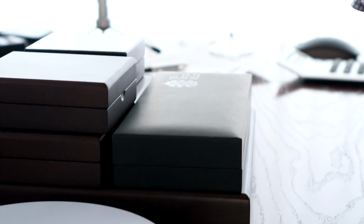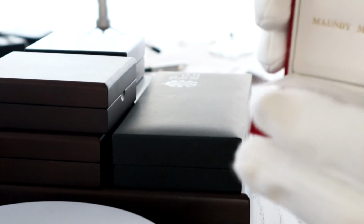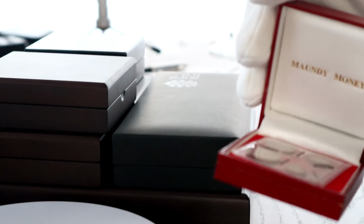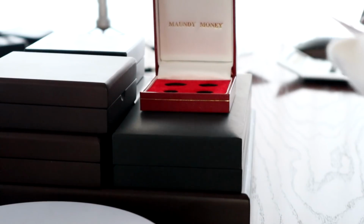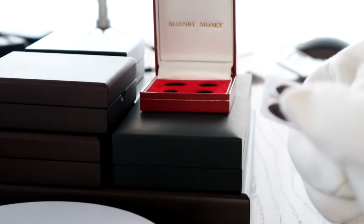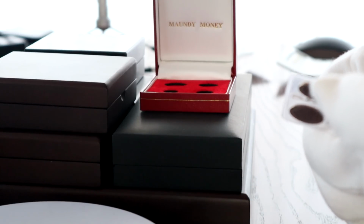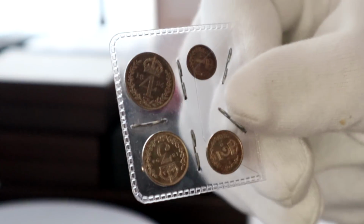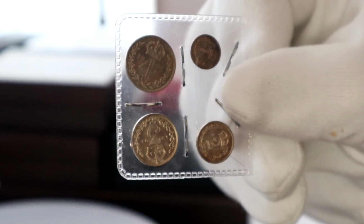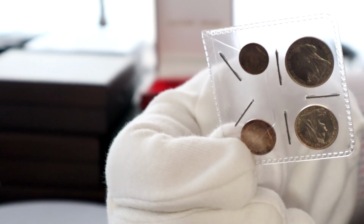Next item. Now some of you may have heard of this, some of you perhaps not. It's Queen Victoria Old Head Maundy money set. Now, this is a 1, 2, 3 and 4 pence 1894 Queen Victoria silver coins. Very tiny, as you can see.